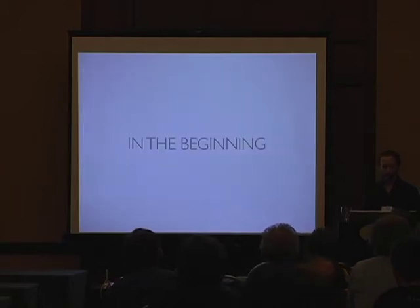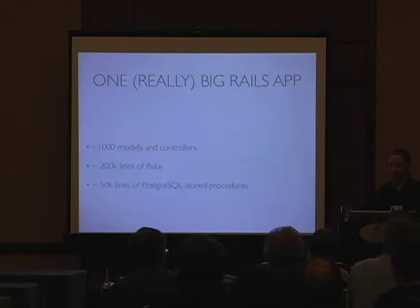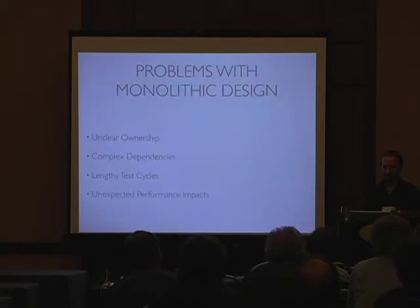So Gilt is about 6 years old, and in the start of the company, it was implemented as one really large Rails application. This is a taste of how big things got eventually. And as that application grew, as our traffic grew, and as the number of engineers that we had grew, a number of problems started to manifest with that type of architecture.